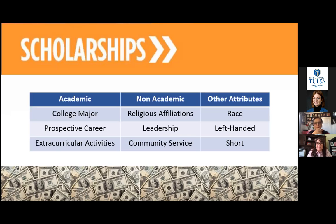And then lastly, this one can get a little bit crazy, but you want to search for any other attributes that you have. Now, this could be something as simple as searching for scholarships affiliated with your race or even areas of interest. But there are scholarships out there if you're left-handed or if you are short. And by the way, I can say that because I am short. So it's okay that I say that. But I'm just trying to tell you, there are literally scholarships out there for all kinds of things.